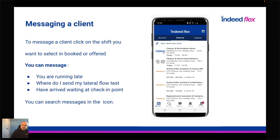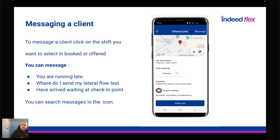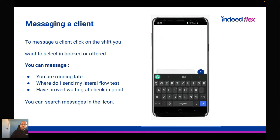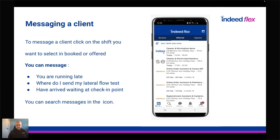Now, once you've booked a shift, you will be able to message a client. So you can always find out if there's any sort of lateral flow test required, or if you are running late and you need to let them know that there's traffic or whatever. You can simply go in, search for the client, and message them and inform them of anything that will be there. Please note that is not the support function, so if you need any support, do not go to that area for that.